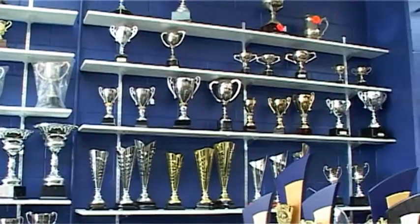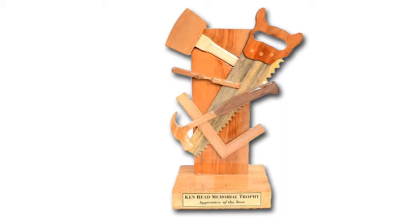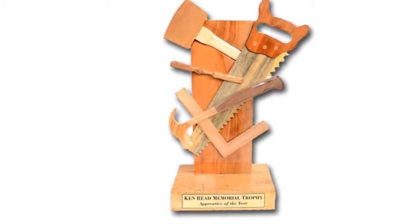One in particular we've just done was the Apprentice of the Year woodwork trophy. That was a complete design and build, and quite an amazing achievement to be able to supply something like that.